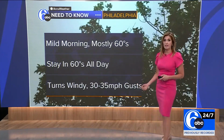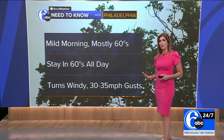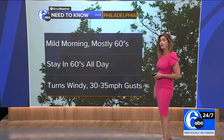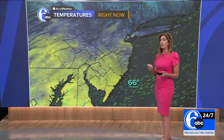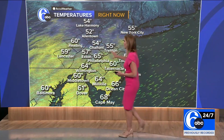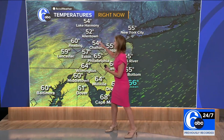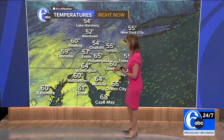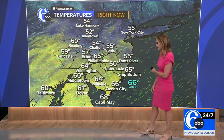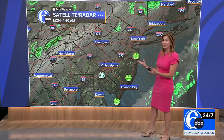It's turning windy today. The winds are okay right now, but over the next few hours, they're going to start to pick up after sunrise, maybe 30 to 35 mile an hour gusts by the time we reach the late morning hours. So right now it's 65 in the city, but can you see the areas of blue here to the north? That's the cooler air starting to drain in a little bit. It's 52 in Allentown, 54 in Chalfont, holding in the mid 60s in the city, upper 60s in Dover, Delaware and Cape May. It's still warm there.